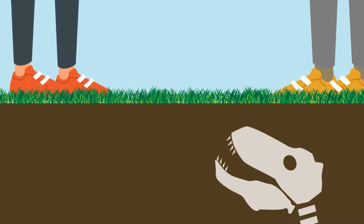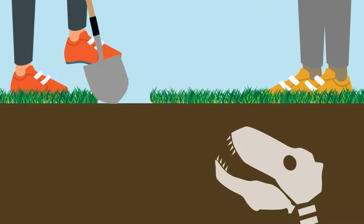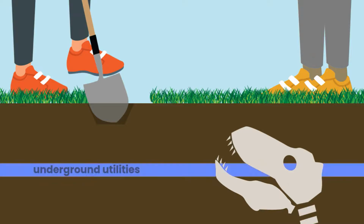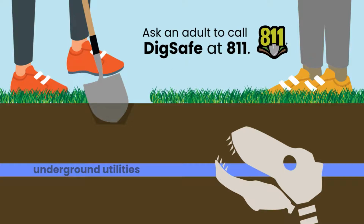If you and your science buddies decide to search for dinosaur bones or arrowheads in the yard, you could be digging somewhere where there are underground utilities. Ask an adult to contact DigSafe to be sure that there is nothing that lies below.